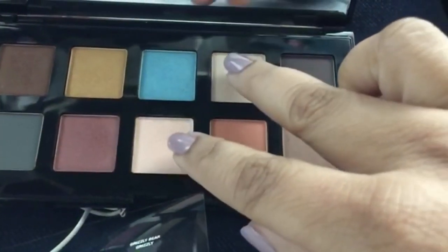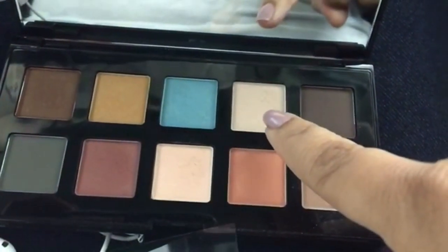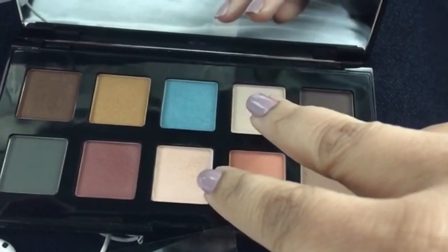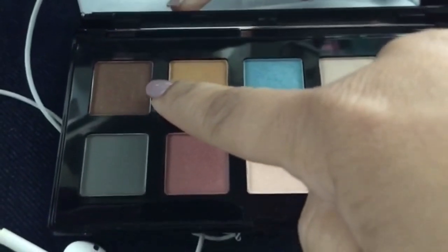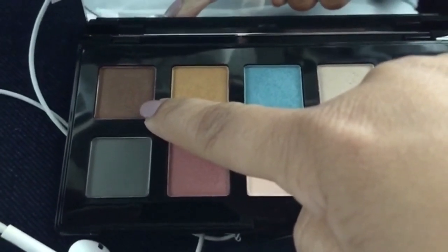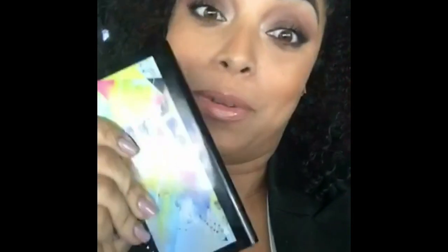Okay, so like I said, these two colors, that's the OC and that is Sandy Beaches. That's what's on my inner corner and brow bone. This is Redwoods. That's the color that's in my crease. And this color right here, which is NorCal, is on my lid. I love it because to me, this is like an everyday smoky. So this is going to be perfect for spring.